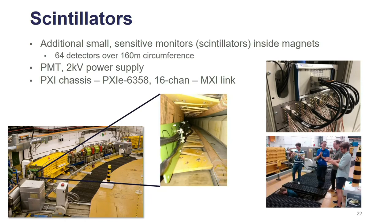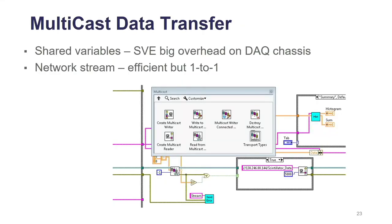This was a good scientific solution, but it was also the first new diagnostic system which was fully developed with LabVIEW from the raw signal right to the user display. So this required a number of custom libraries to be developed. The first one I'm going to talk about is our multicast library. John actually did the first version of this when he was with us.